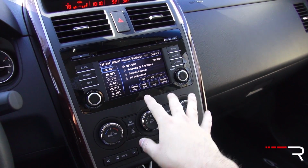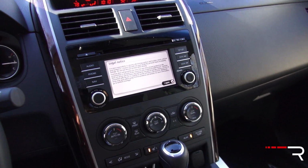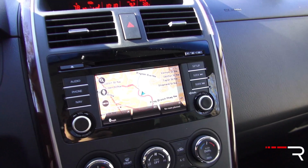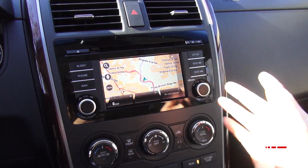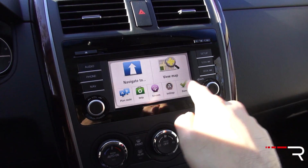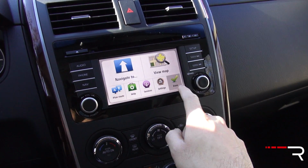Of course, this is not the latest Mazda infotainment system. This is the previous one where the company is moving away from this 5.8-inch touchscreen. When you go to the nav button, it gives you a TomTom navigation system, which is okay to use. For a lot of people who don't really know how to use all these high-tech nav systems, this is really easy to use. Basically, anytime you want to enter an address, you just touch the screen right there, and it just says navigate to, view map. It's really big displays. It's pretty easy to use. It's just a little bit childish.